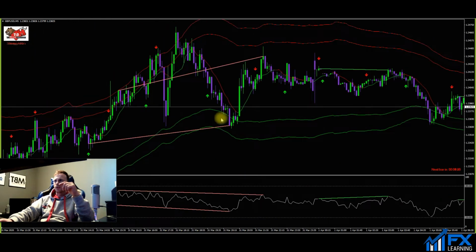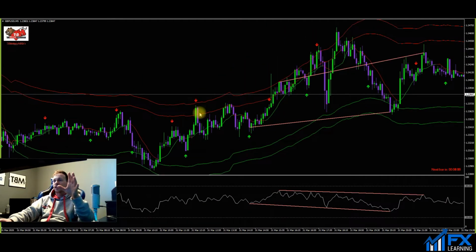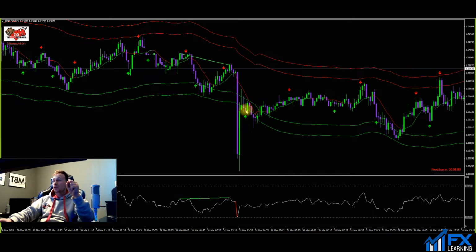I'll find you another one that's outside the zone. Here we go at the bottom here. Outside the zone, TCA line, you go for 5 pips, a close of the TCA line there. There's a nice little signal there. Another nice little signal there.